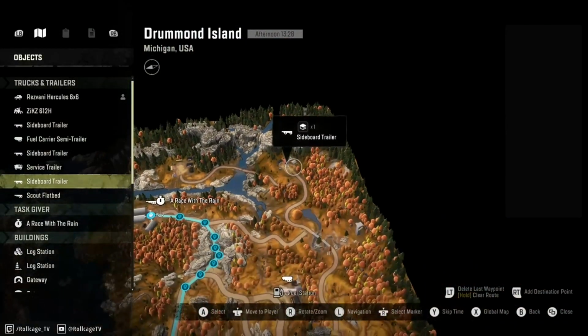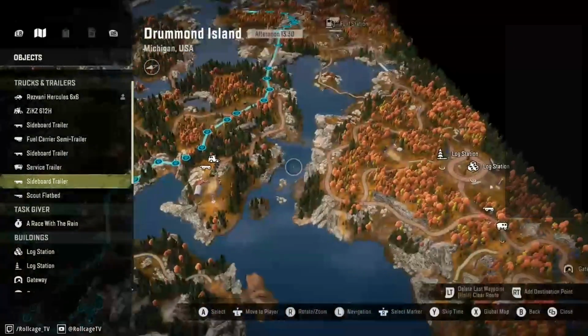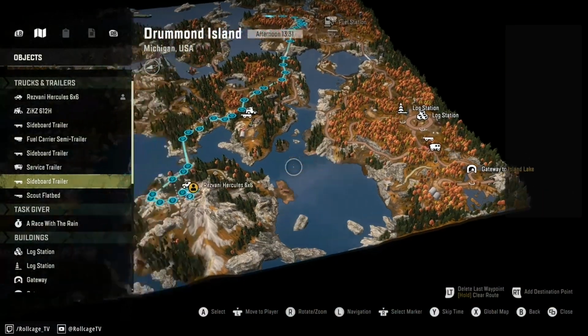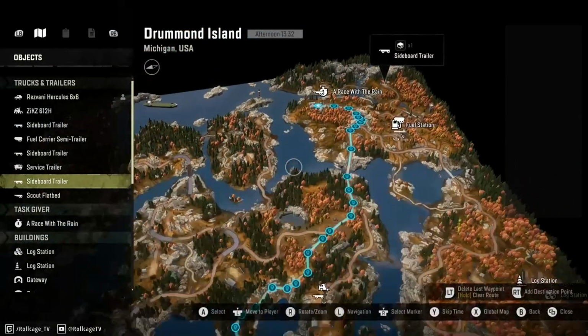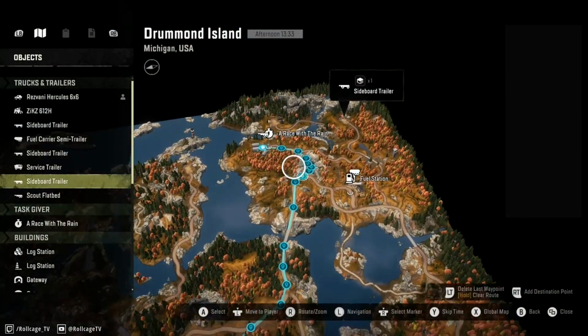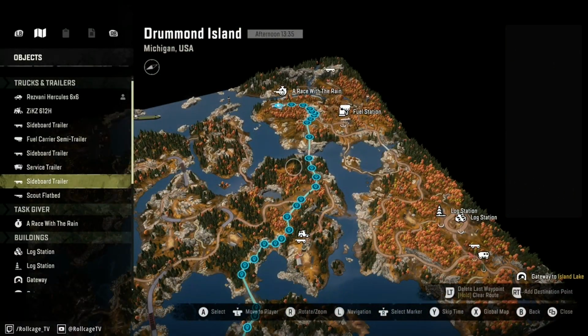Take it back. All the goods are going to be sitting at the trailer store in Island Lake. Yeah, let's do that, rather than just recovering the Rizvani.